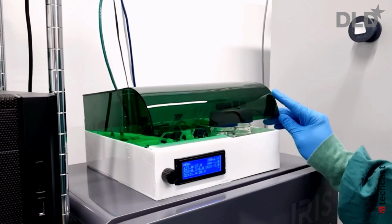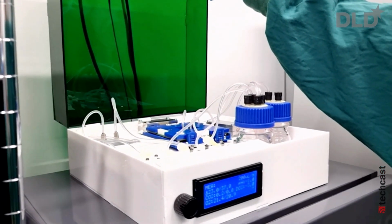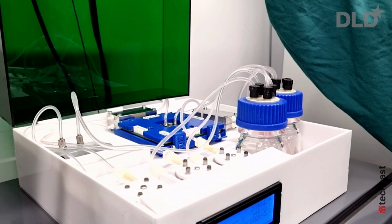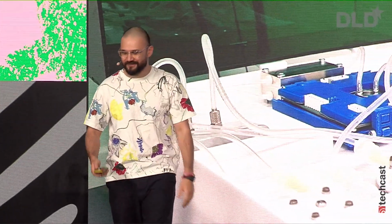And finally, this is the perfusion circuit. It's just so cyberpunk. But this is essentially a system to keep cells alive outside of our lab, because we realize that we can't just be babysitting the cells all the time. So you can see the chip in there surrounded by cool tubes.